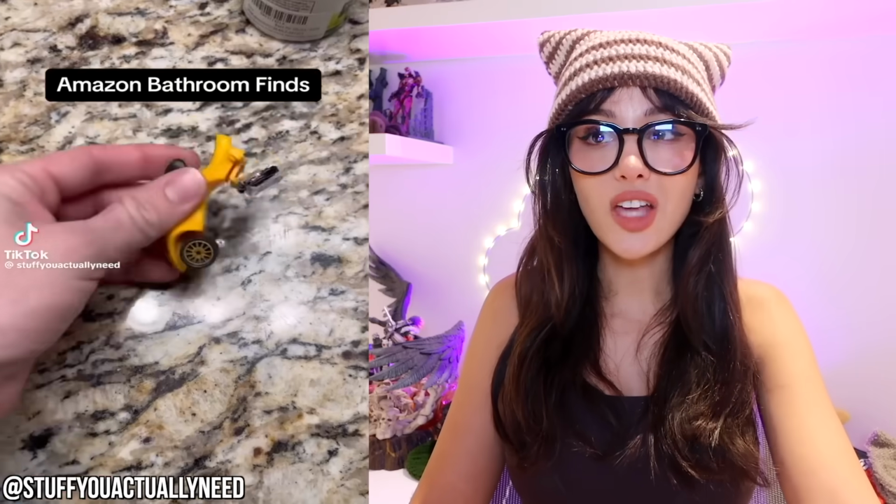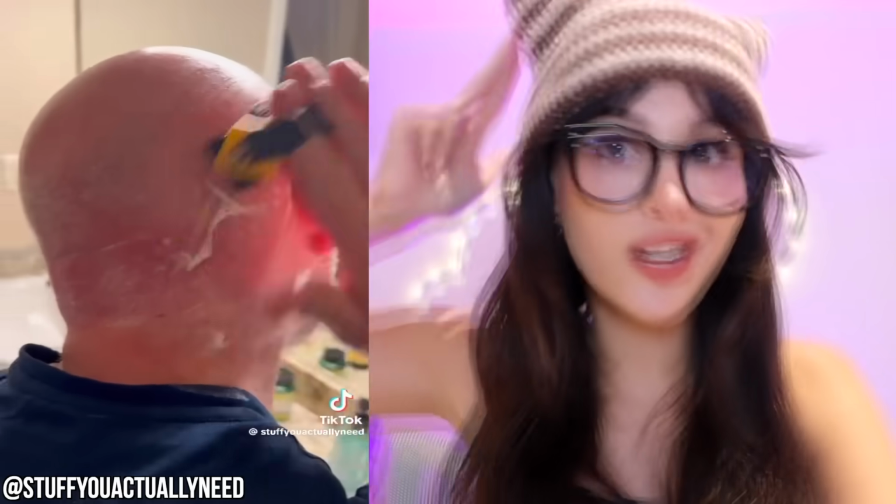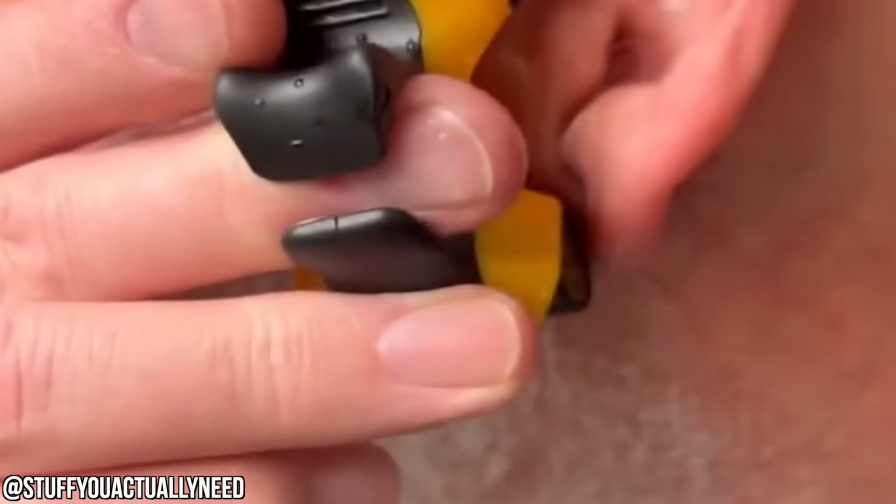This is one of the coolest bathroom gadgets I've ever seen. It's a toy car with a razor as the bottom. So you attach it to your fingers and it just like zooms and shaves that bald head like it's going back and forth on a racetrack. Like man, the build on that thing is so aerodynamic. You could do your entire bald head and your beard at the same time. And it does it so quickly. This is so cool. And it's so fun. Like think of all the sounds you could make while shaving your head.